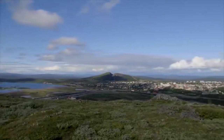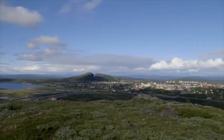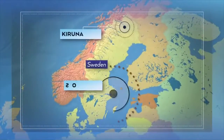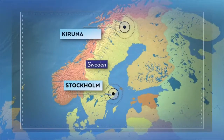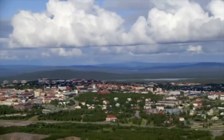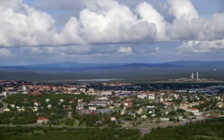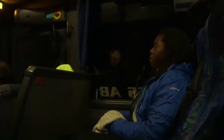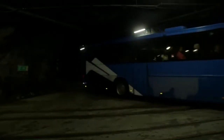We start this week in Swedish Lapland and the town of Kiruna, some 1,300 miles north of the capital Stockholm. It's the jumping off point for tourists heading further into Lapland to see the northern lights in winter and the midnight sun in the summer. But what put the area on the map in the late 19th century was the discovery of iron ore, the most widely used metal on Earth.